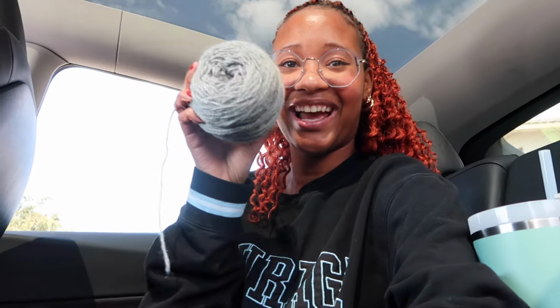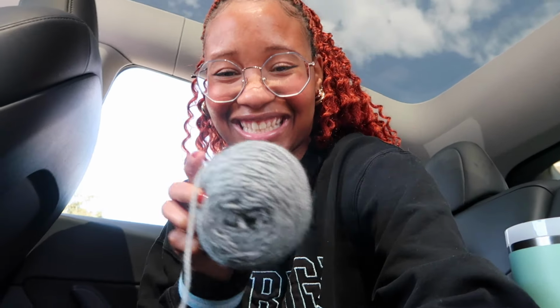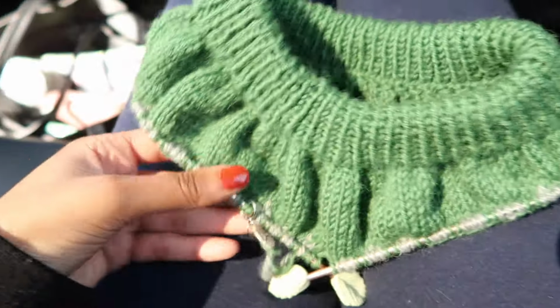And now it is time to pull out my second strand, my contrast color. I'm so excited. Here we go!